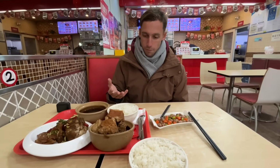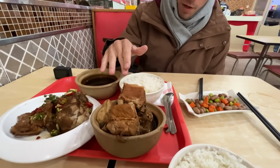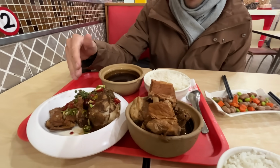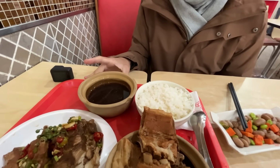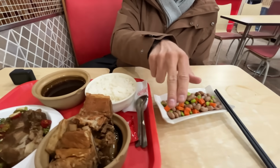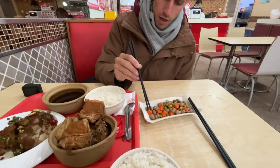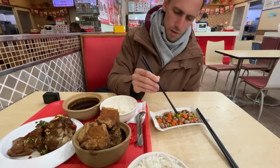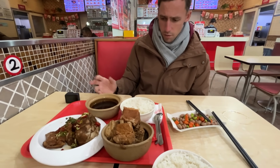We just ordered some food. Our order was served within 30 seconds, very fast. Over here we can see the pork ribs which are not spicy. These are spicy pork ribs. This is some kind of soup, and we also have 2 plates of plain rice and a portion of peanuts served with carrot and maybe peas. The order for 2 persons cost less than $10.